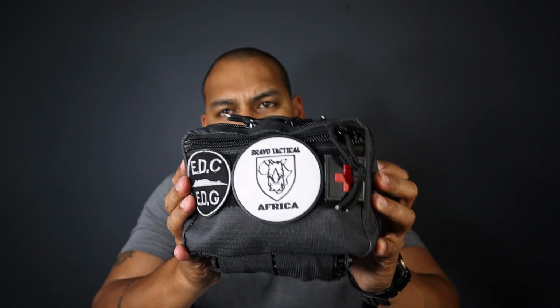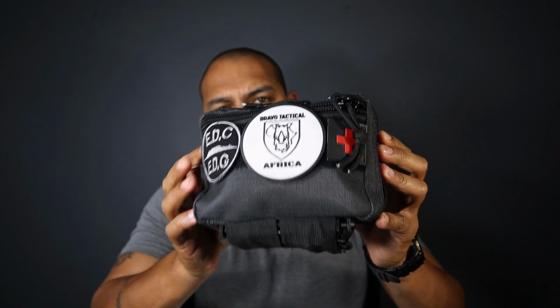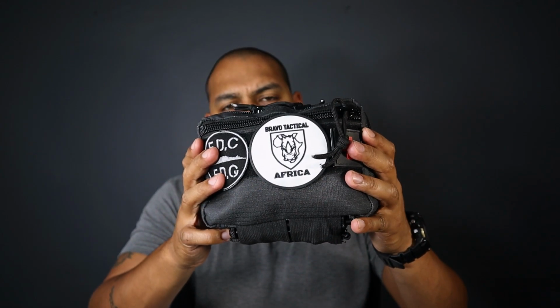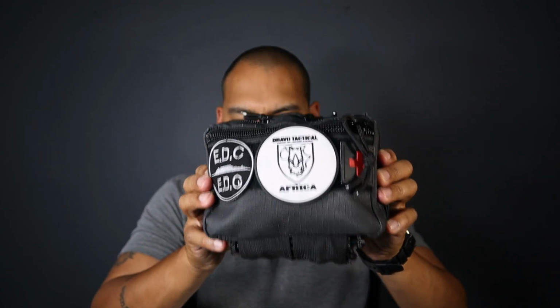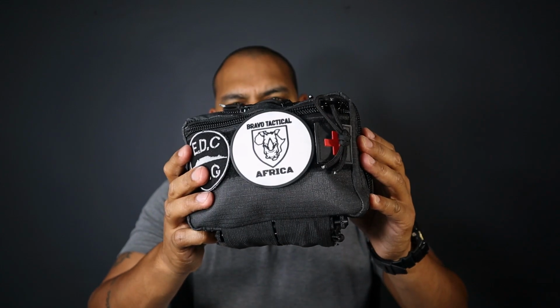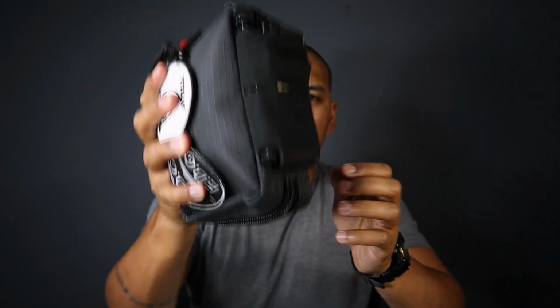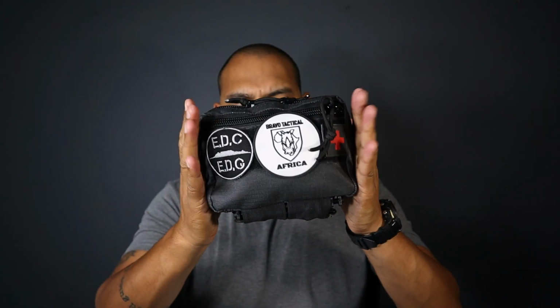Okay, so moving on, medical gear. Bravo Tactical Africa have an awesome medical kit. I'm not going to go into what's in this, but it's a full-on trauma kit, stop the bleed kit, tourniquets, compression gauze, chest seals, everything. It's quite pricey. It goes for, I think, 2,200 with everything in it. I've got a soft T tourniquet on the bottom. This goes in my range bag.